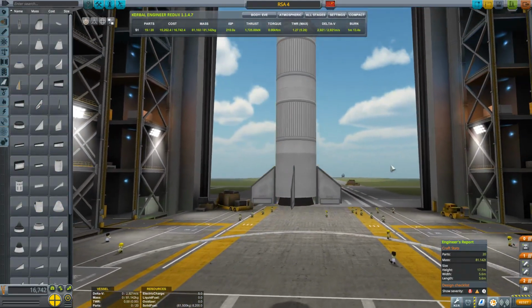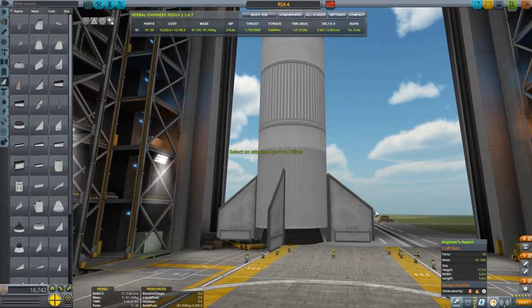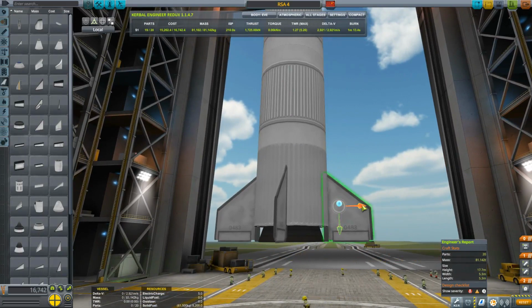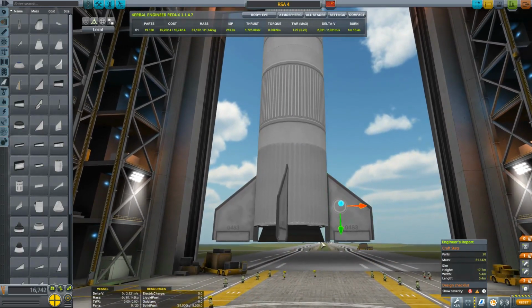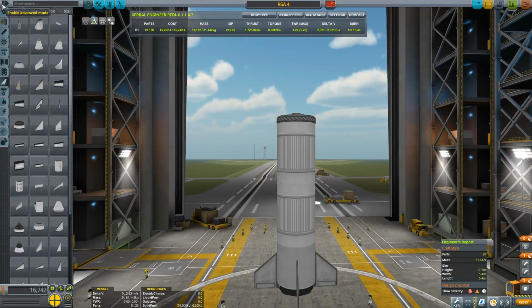Like that. I think we can move it in a little bit, just so we don't have this edge there. And, well, now it's touching down there. So I suppose a little edge. I know it's a little higher than the nozzle, but it's better just for the clearance from the ground. So there is our first stage of the RSA 4.